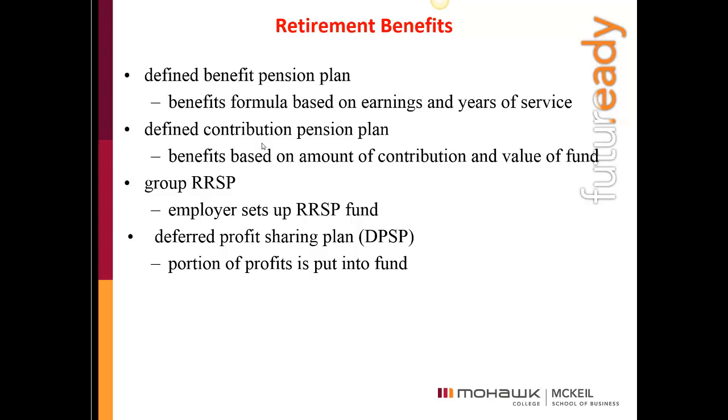Some employers set up what we call a group RSP. So in other words, you can start making contributions to a group RSP. And if you leave the company, you quit or you're terminated, then those contributions again go with you and you can transfer them into a plan with your financial institution. Some companies also have deferred profit sharing plans. These are plans where employees will get paid money and it will be held in trust for them based on the profits of the company. So some companies save that money on behalf of the employees, and when the employees retire, that becomes their pension. So a lot of employers have thought about some more typical and even unique ways to help employees plan for their retirement.